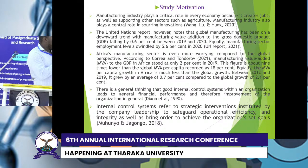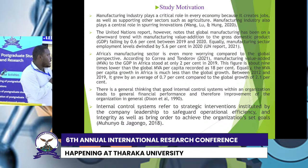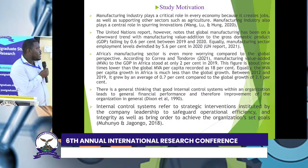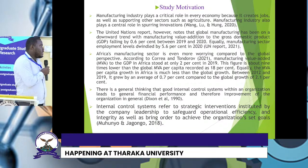It also plays a central role in inspiring innovations, as we see by the empirical study of Wang, Lu and Ang 2020. When you look at the United Nations report 2021, we see that the GDP contribution by the manufacturing sector fell by 0.6% in 2019 and 2020. And Africa's manufacturing sector is a more worrying issue. According to the 2021 report, manufacturing MVA to GDP in Africa stood at only 2% in 2019. This figure is about 9 times lower than the global MVA per capita, which stands at 18%.